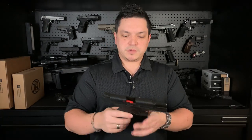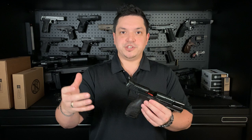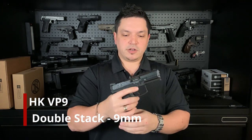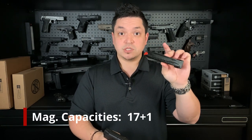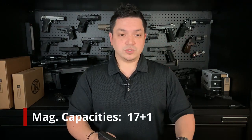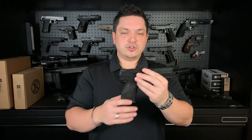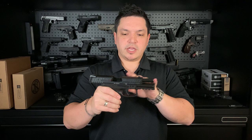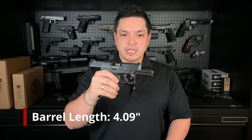All right, let's go ahead and jump into the specs of this real quick. So as you know, it's an HK VP9. This one's chambered in 9mm, double stack, 17 rounds in this magazine. Holds quite a bit. You do get two of those magazines as well. The barrel on this is the same length barrel as you'd find on a Glock 19, 4.09 inches.